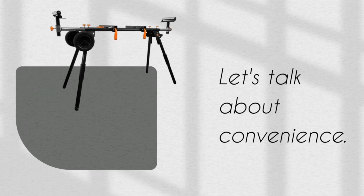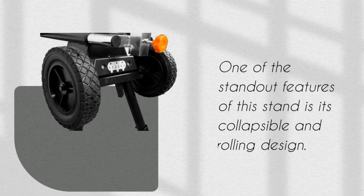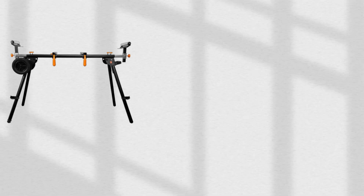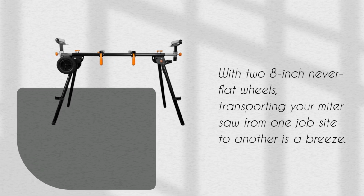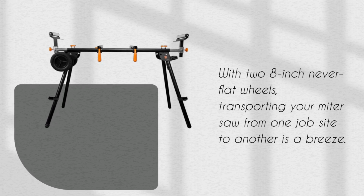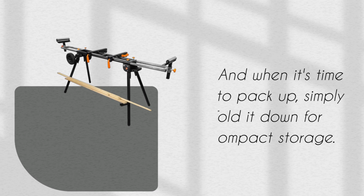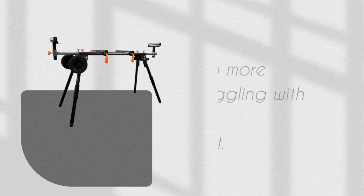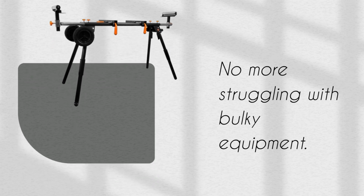Let's talk about convenience. One of the standout features of this stand is its collapsible and rolling design. With 2 8-inch never-flat wheels, transporting your miter saw from one job site to another is a breeze. And when it's time to pack up, simply fold it down for compact storage. No more struggling with bulky equipment.